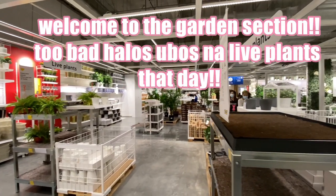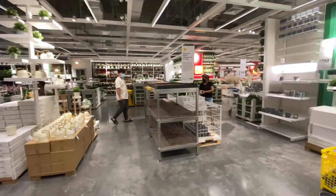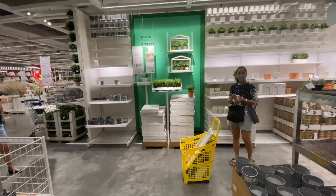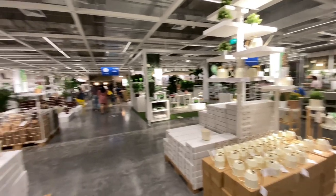This is the garden center. Pero wala nang mga live plants. Wala na rin yung mga succulents. Naubos na. Siguro next week na sila. Ayan. So, ubos ang mga live plants.